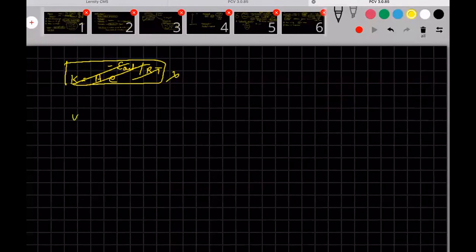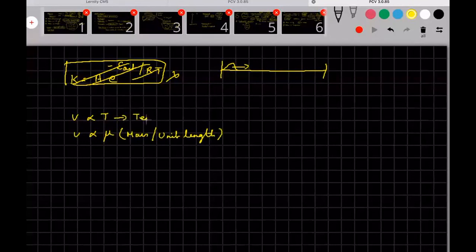I did some experiments and found out that the velocity of a wave, suppose I take a string like this and tie it, and then I have a wave moving on it. The velocity of a wave is proportional to tension, and proportional to something called the mass per unit length. Now I am asking you, tell me what is the formula for velocity? So I say velocity is equal to some T per x into mu power y.